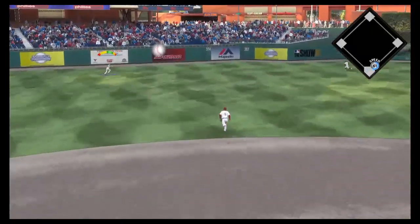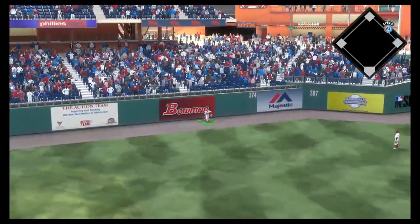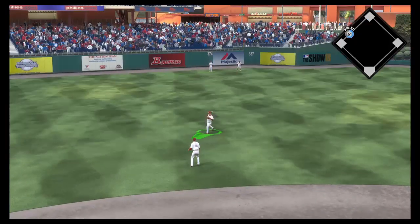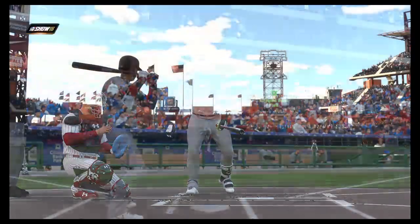A swing and a drive sent out toward the gap. Hoskins ranging back, but he has no chance to make the play. It's off the wall. Around second now and headed for third. The relay, but he is in there with a triple.